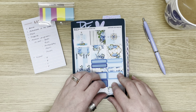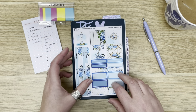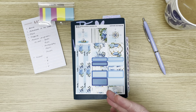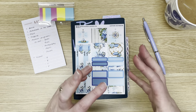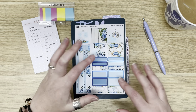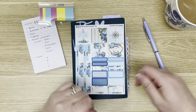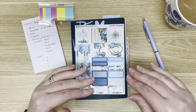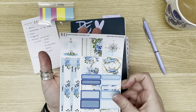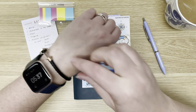Because we're actually on school holidays here in New South Wales in Australia, I just want to keep as much space in the week as possible. The holidays tend to be the time where I do the most amount of memory planning and taking photos. I just have so much more time. So I'll probably put the stickers down and use tip-ins for photos just because I really love this kit. I love all things nautical, and this one is just super cute. I love the little anchor. I love anchors.